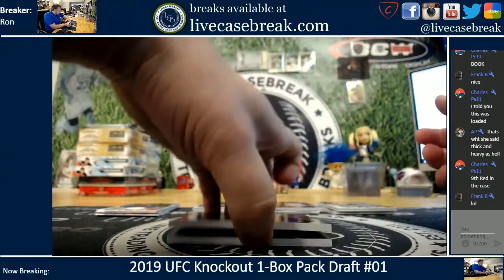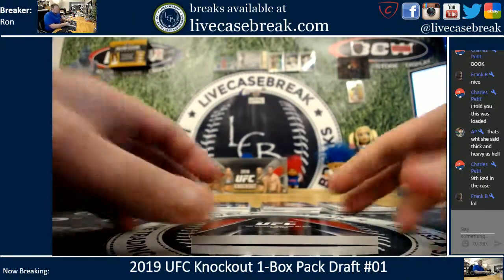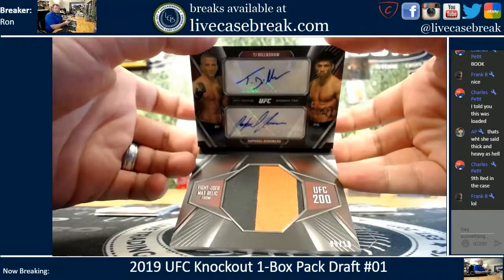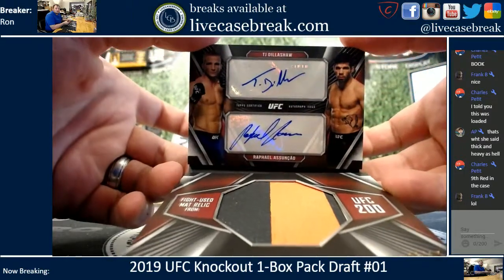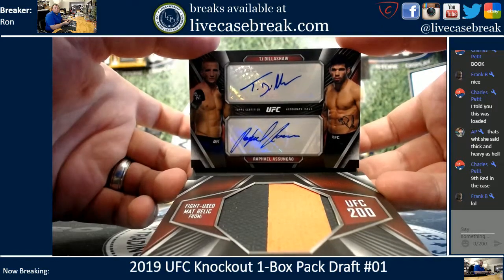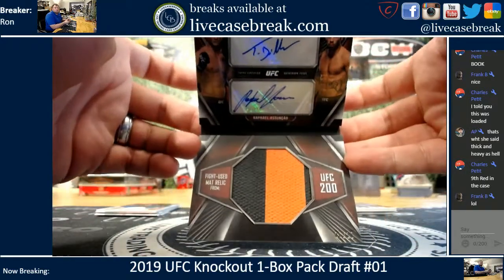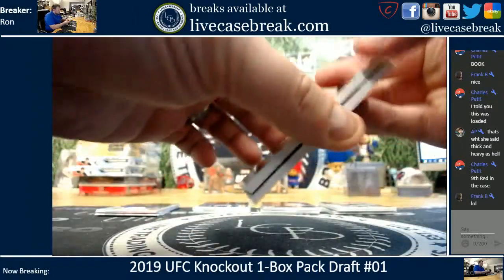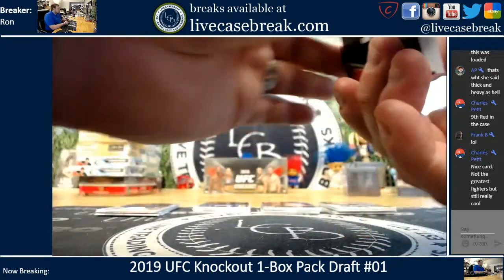And our book is, let's see if this is named, Dual Autograph Jumbo Fight Mat Relic Book Card. Fight Mat from UFC 200, TJ Dillashaw, Rafael Assuncao. I think I screwed that up, but that's a badass looking book. And that is 6 out of 10. Girl, you should wear a name tag. Yeah. All right.